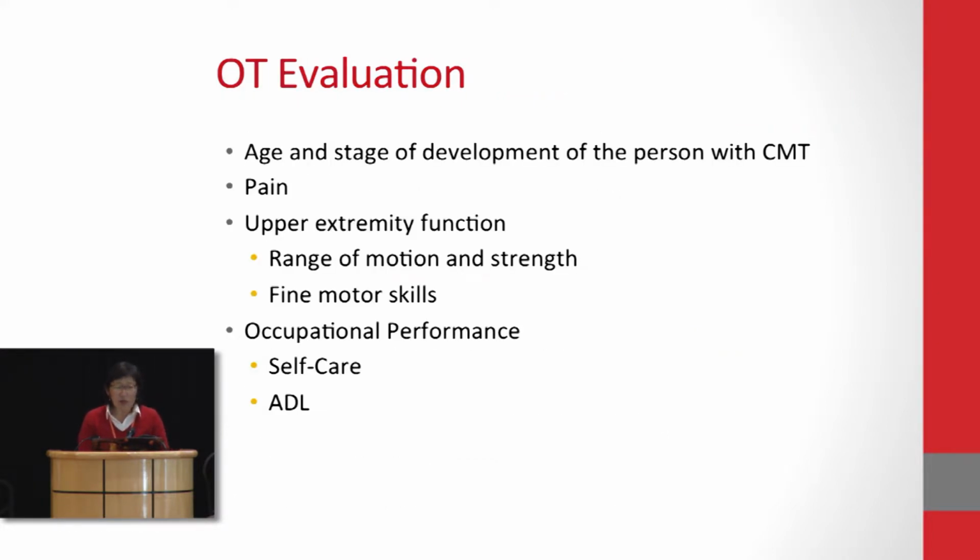Our evaluation sort of looks like this in a nutshell. We do consider the age and the stage of development of the person, the individual with CMT. We want to know what their pain is like, their upper extremity function, range of motion, fine motor skills, and we also want to know what's important for them to do. What is their occupational choice? How do they perform it? How do they take care of themselves? And what their activities of daily living look like.